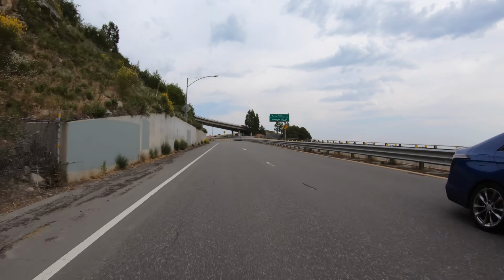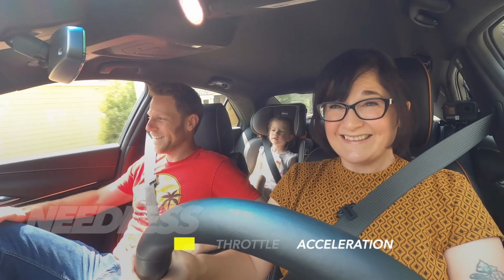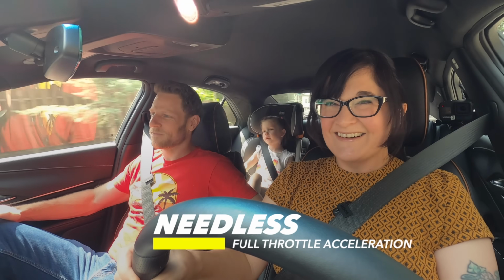All right, I've had a bit of fun. Let's have Evie drive. Sweetie's at the wheel. Okay, any first thoughts about driving the CT4V? This feels powerful. Oh, well, let's see. Push it, go, do it, do a thing. Whee! Yeah, right? That's nice.